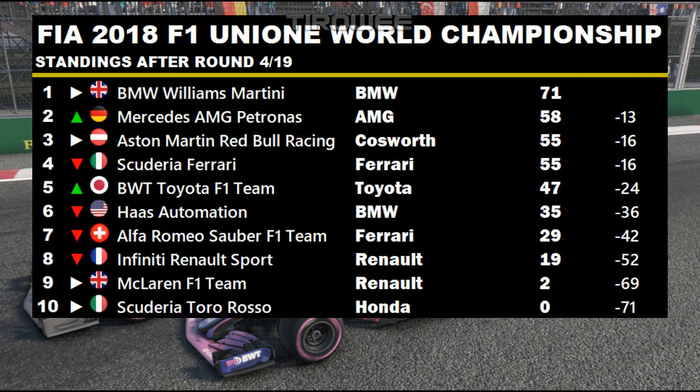Finally now moving on to the constructors standings, and despite Williams' horrible result in terms of points scored for me, Kubica was still doing the work, getting a P3, and that means Williams is now 13 points clear of Mercedes, who move back up now into 2nd place on 58 points to our 71, 3 points clear of Red Bull, who are in 3rd on 55, joint with Scuderia Ferrari, but of course since Kvyat got a win first before Verne won round 3, that moves them ahead, and Toyota shoot straight back up now into P5 after dwindling down in I think 7th or 8th at the end of the last race.